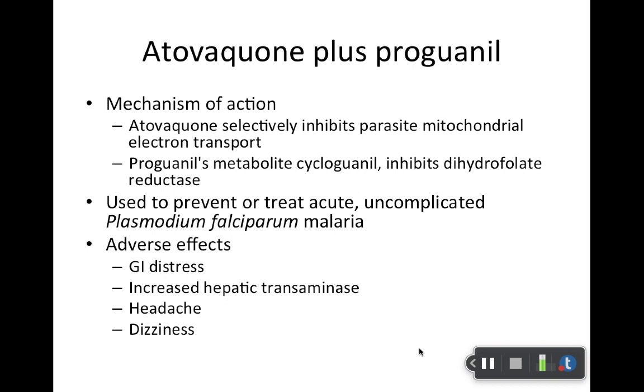Now we have a combination medication that comes like this from the manufacturer. It's atovaquone and proguanil. The brand name is Malarone. That just kind of gives it away. That's why a lot of times the brand names are nicer, because they give you an idea of what it is. Malarone is for malaria. So it's used for the prevention of malaria and treatment of acute malaria. Again, it's going to depend on the area, if it's a sensitive area or not.